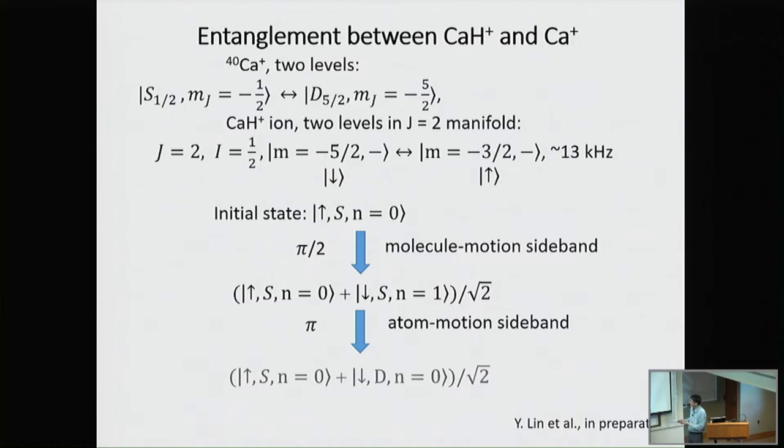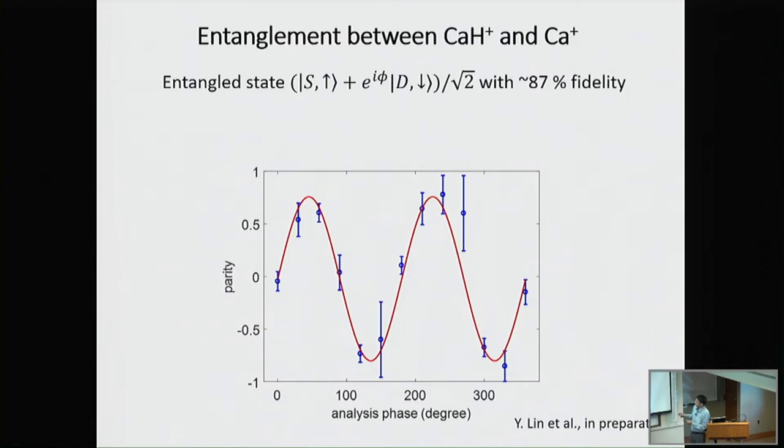For us, it's been done for a long time. So at the end, we have spin up and S state plus spin down D state in superposition, and that's a quantum entangled state. To verify the entanglement, we measured the population of the state and also a parity flop. The fidelity derived from this fringe contrast is around 87%. It's still not above 90% or too nice, but it's still a good starting point.